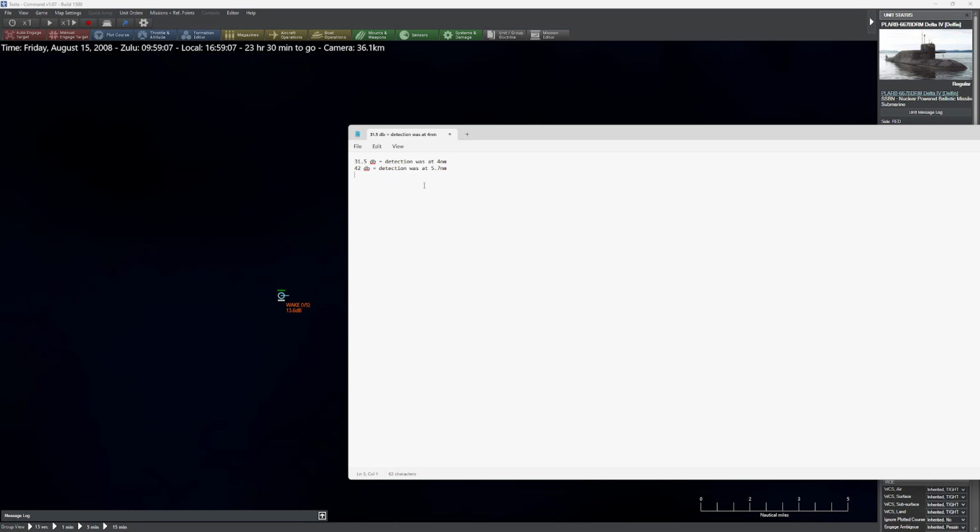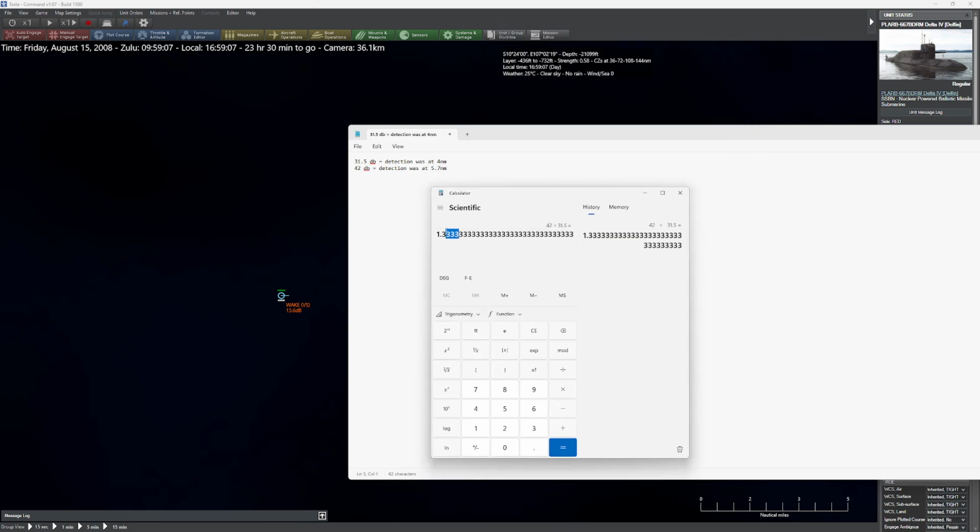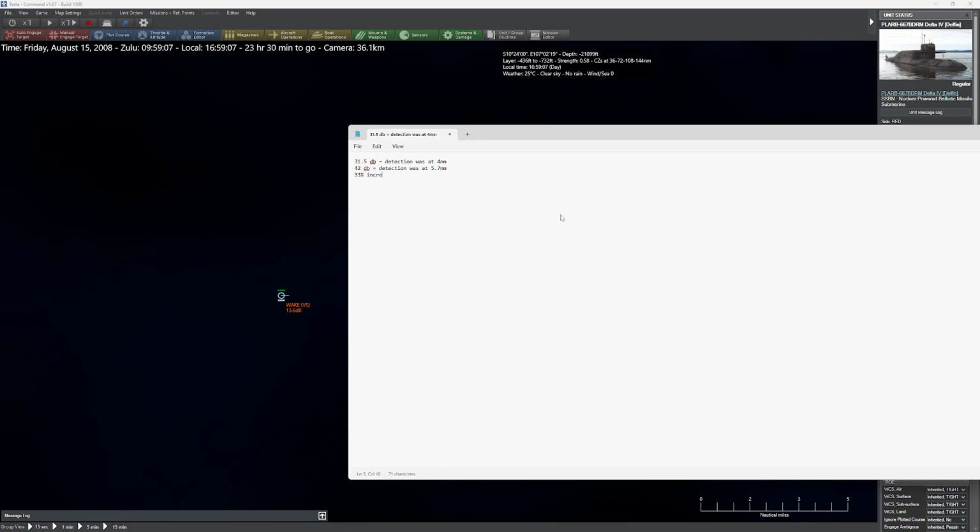Whoa, whoa, whoa. Do my math correctly, my friend. 42 divided by 31.5 is 1.33. So that's actually a 33% increase. My apologies, everybody who's mathing. 33% increase. Wow. Now that seems problematic at first glance, but it actually gets better.